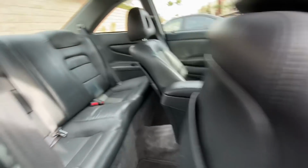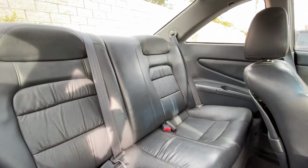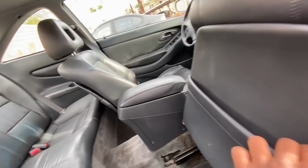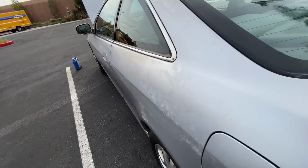What's this? There we go. So now you guys can see the back. Could be detailed out really good, which we're gonna get done today. I don't know what's up with this seat, but we'll see. And then we pop the trunk on this joint. See if we got a spare tire or anything like that in here. Okay, we do got the spare. That's a plus. What else we got in here? Nothing else, but that's fair enough.